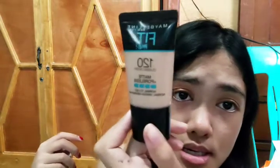So let's go! So magpa-prime na tayo ng lips. So gagamitin ko itong from Maybelline Fit Me New York Classic Ivory Matte Plus Poreless Tomato Oily.